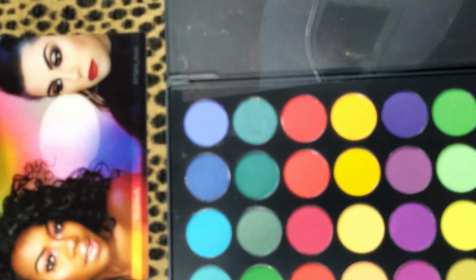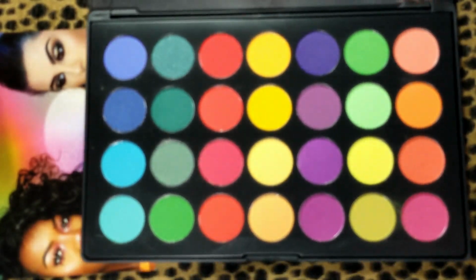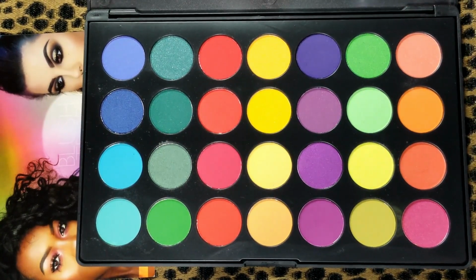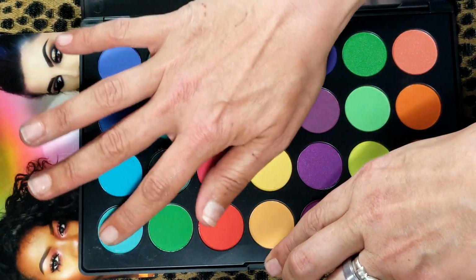Not a big deal to me. I personally don't care as long as the shadows perform and do what they're supposed to do. So that's not a problem to me. I actually prefer that over some of the cardboard that I get in some of these palettes. We're going to swatch these fast because there's a lot of colors.